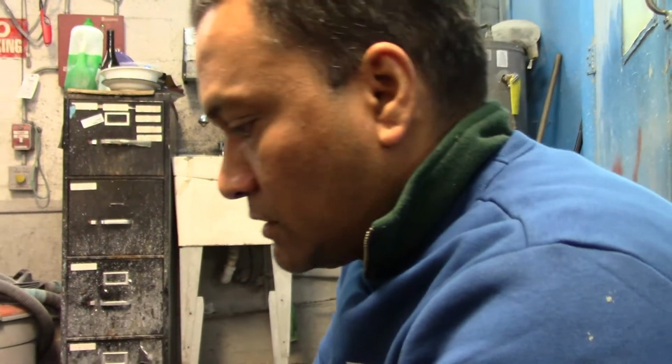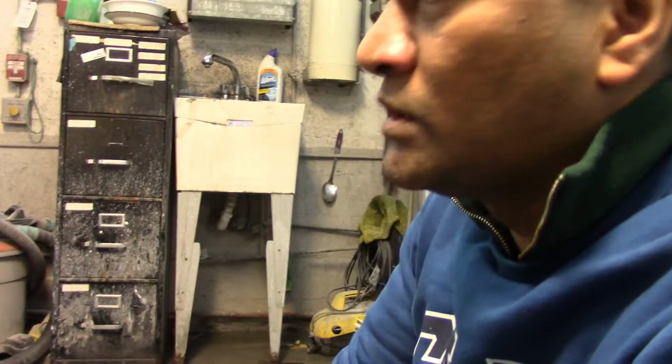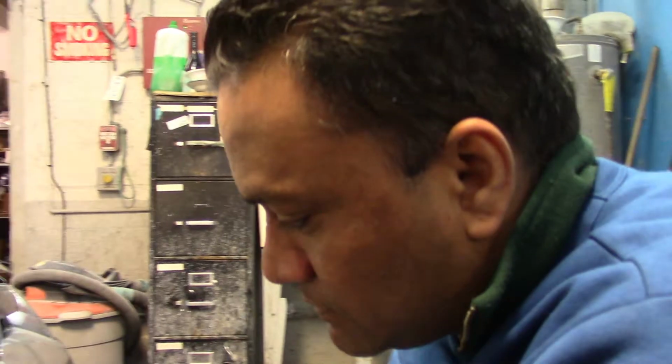So I'm just going to give it a patch. Two staple, grind it down, put a little body filler in it. Okay, so we're going to spot it in so at least the owner won't see it in the bumper.